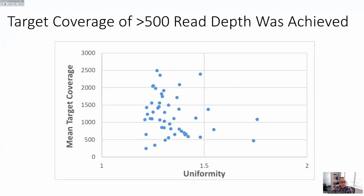So most samples achieved a mean target coverage of well over 500 when running 16 samples on a MiSeq. The 2 points on the right here are actually the same sample, and they're a bit of an outlier in terms of mean target coverage. One of them was quite low, and in uniformity of the NGS results. So I will come back to this interesting case at the end to just illustrate the importance of mean target coverage in interpreting the NGS results.